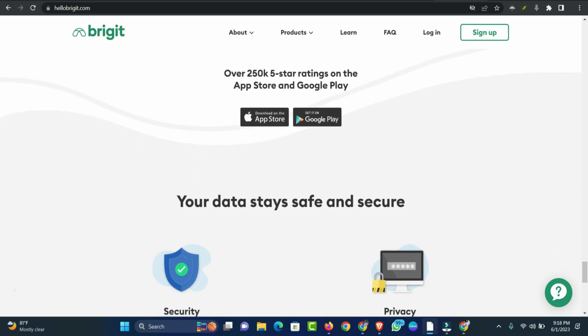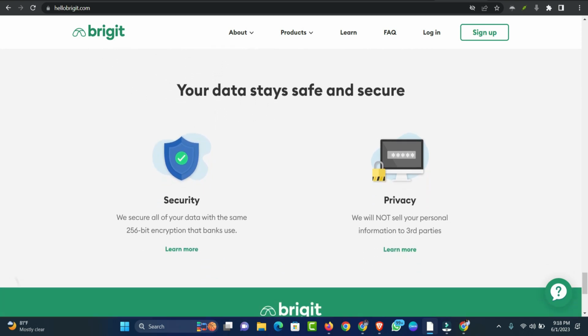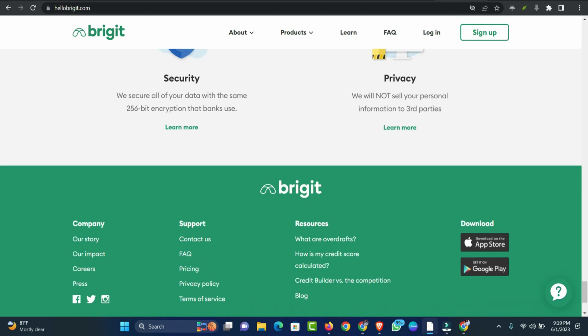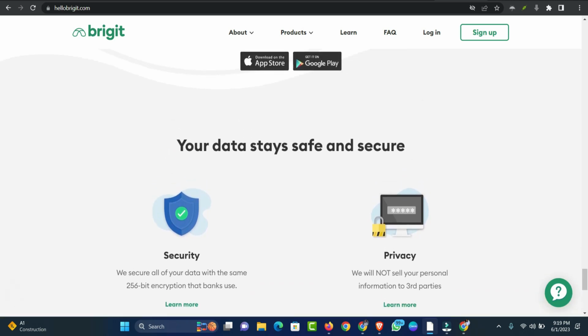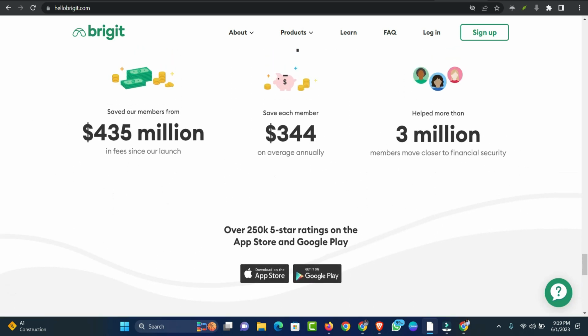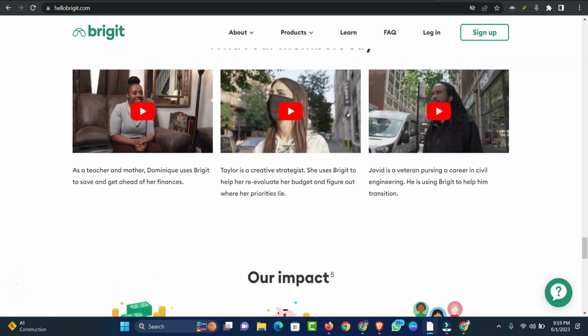In addition to cash advances, Bridget offers a few extra features to help you stay on top of your finances. The free plan gives you updates on your financial health, personalized tips for improving it, and opportunities to earn extra cash. The Plus plan adds instant deposit, credit monitoring, and identity theft insurance. The Plus plan also includes a credit builder feature.